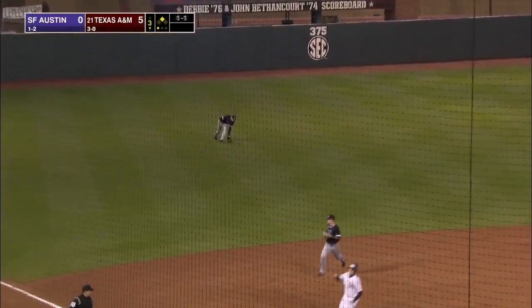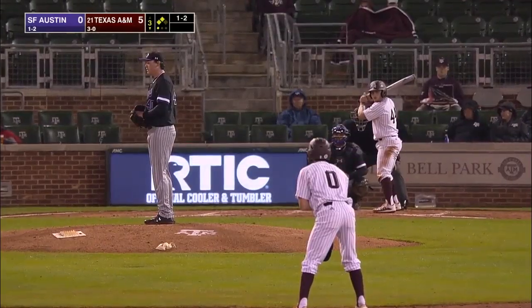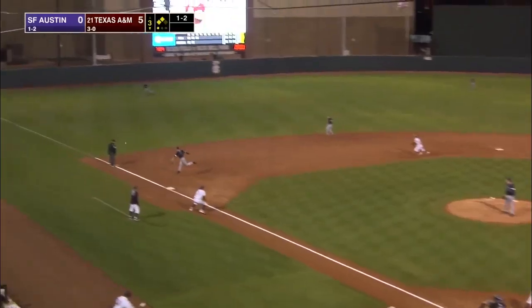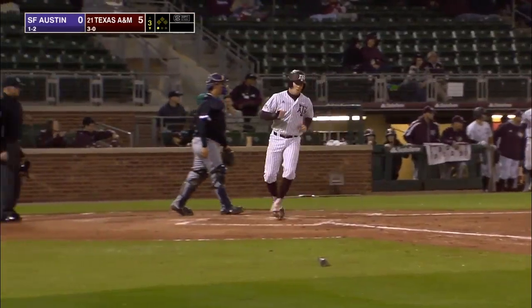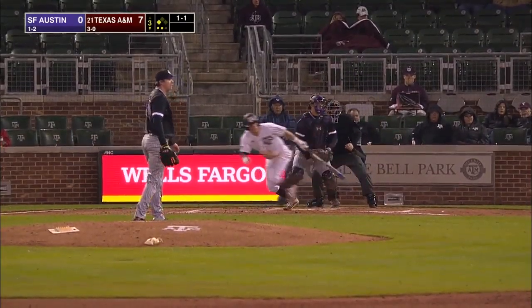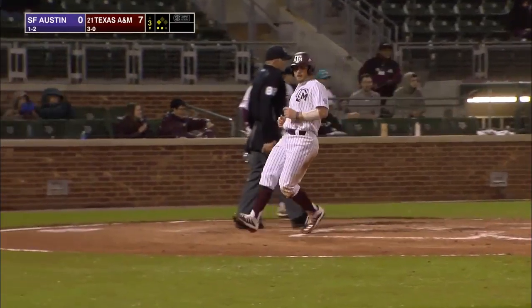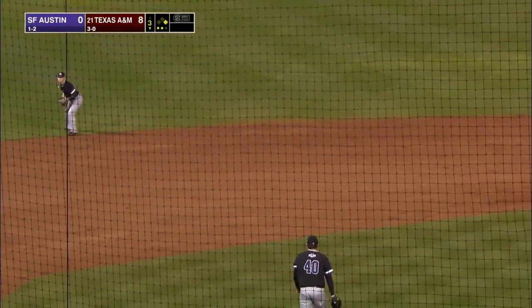Through the left side. Deloach will stop at third. Inside the line at third base. Honer delivers. 7-0. Well, there you go. That's a fair ball. That's why you show that bunt, huh? Yeah. Get the third baseman in. Put it right by him.